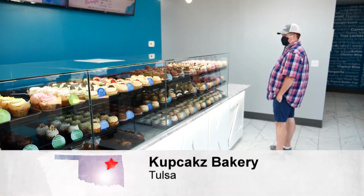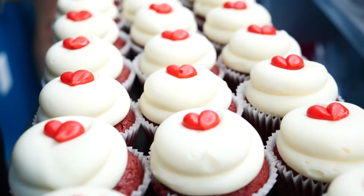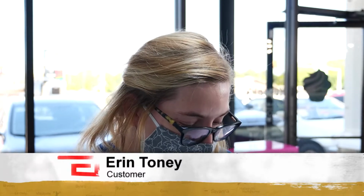After a little shopping, it's time to stop off for something sweet. And Jason Grubbs has just the place. Right now, he's going to take us to Cupcakes in Tulsa. The big display cases at Cupcakes Bakery are filled with picture-perfect, colorful designs. Oh my goodness, I know. I probably could just stare at these and not even eat them, but I'm definitely going to eat them.